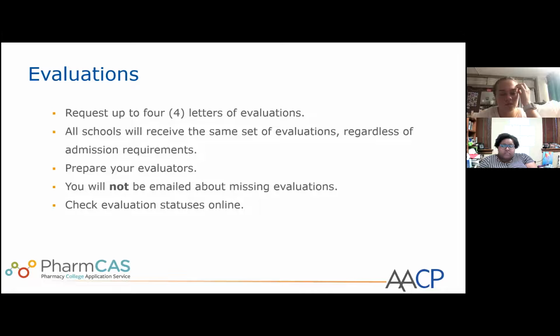With that being said, one extra note on this: if an evaluator is unresponsive or happens to decline your invitation to submit, you can edit the evaluator's contact information as long as they have not e-submitted it at that time. Once the evaluation is received, it's locked in, but otherwise you can go in, remove them, and add someone else as needed.